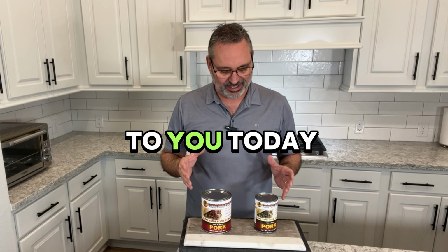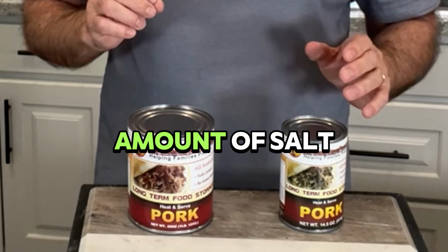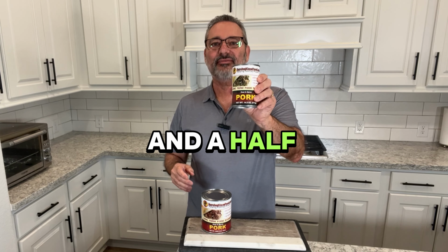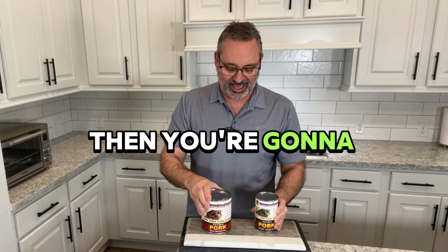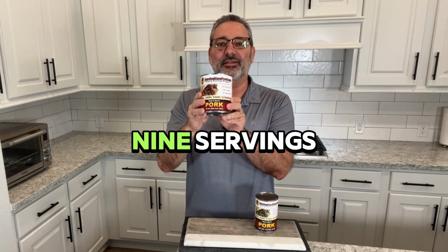I want to talk to you today about our canned pork. There's just pork and a trace amount of salt. And it comes in two different size cans here. You're going to have a 14.5, just like this. This is going to provide you with 5 servings. Then you're going to have a 28 ounce that looks like this. This is going to provide you with 9 servings.